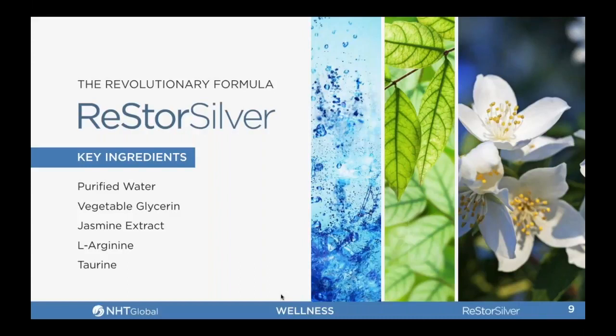And this is a molecule that the jasmine flower, the jasmine plant, produces in order to provide extra protection to itself, and so it stands to reason that it would be supportive, and it is that. It's very supportive to the human body.